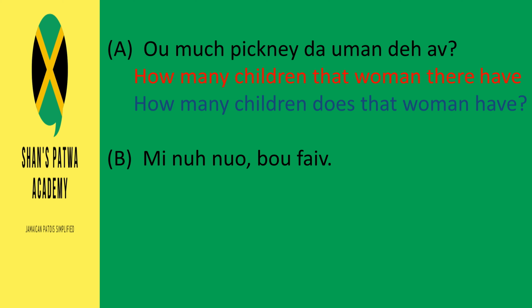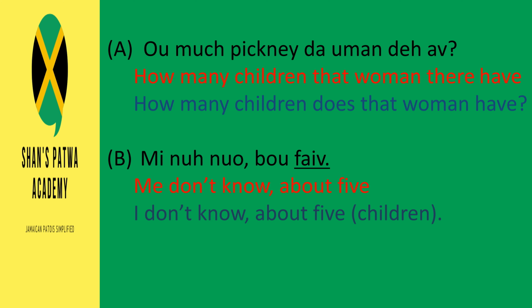The answer to that question, me no know. About 5? Me, once again, means me or I. No means don't. No means no. Bo means about. Sometimes you will also hear boat for this word, about. And 5, as we said before, means the number 5. So the literal translation would be, me don't know about 5. And the more natural English translation would be, I don't know about 5, and we're speaking about children. So once again, the patois would be, me no know about 5.